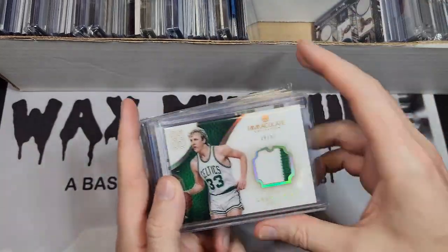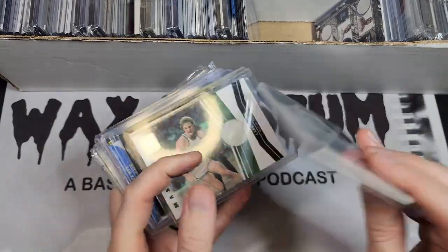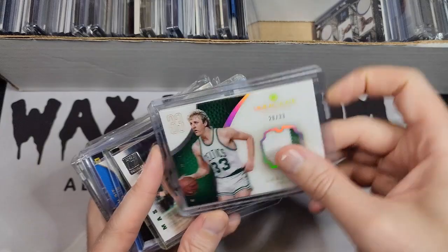Here's a Larry Bird. I believe this is 2012 Immaculate. If not, it's 2013. Yeah, 2012 Immaculate, numbered to 33. Not the greatest patch, but I like the acetate and really like that set.